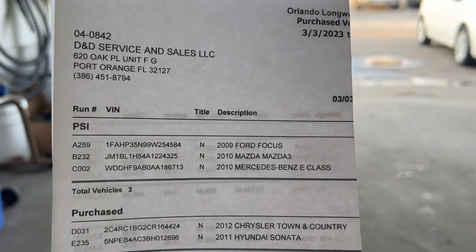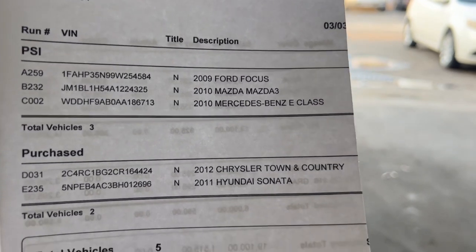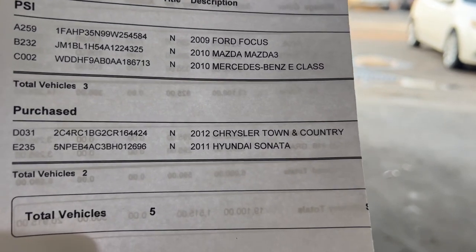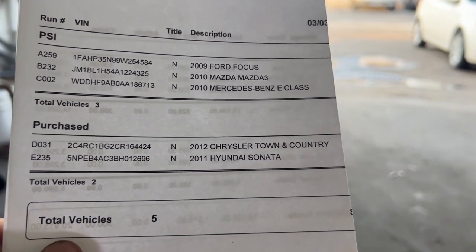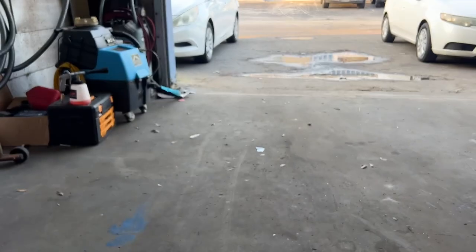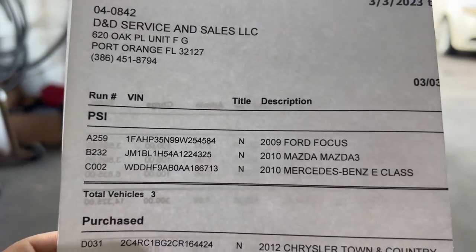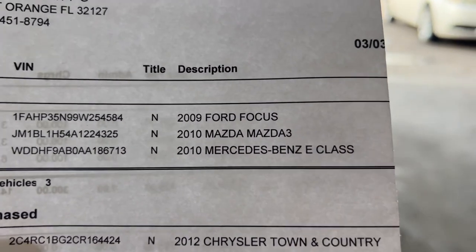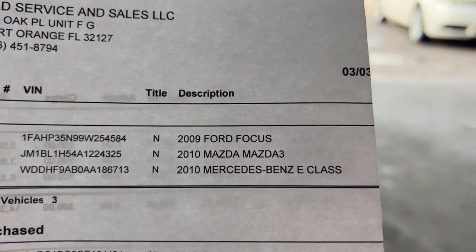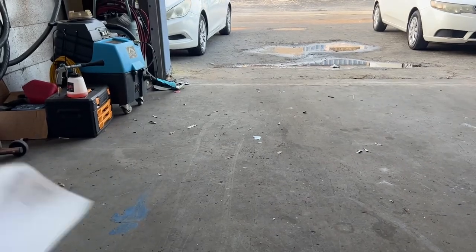But anyway, I digress. Let's look at this list. What do we have? We have a 2009 Ford Focus, 2010 Mazda 3 hatchback, 2010 Mercedes E-Class, 2012 Town and Country, and then a 2011 Hyundai Sonata. Now, unfortunately, it kind of worked out for the better. If you notice up here, it says PSI. That means post-sale inspection. That Mercedes failed horribly on its post-sale inspection, so we are not owning that vehicle anymore, which is unfortunate because now I don't have a driver.